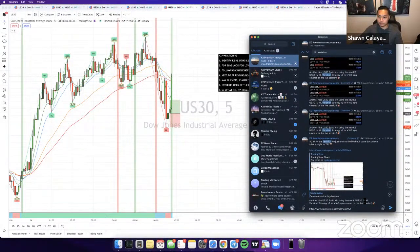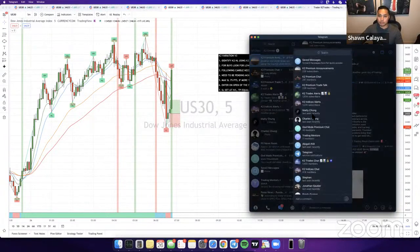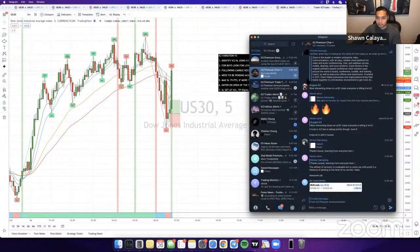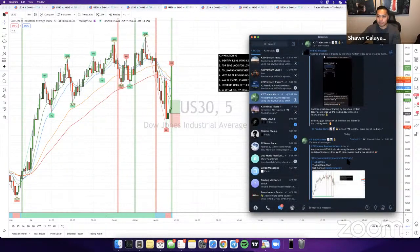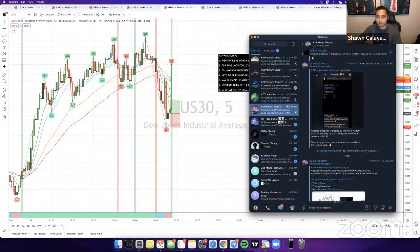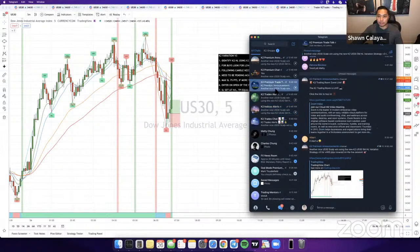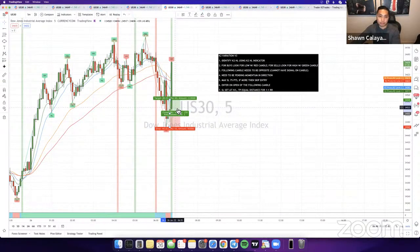Let's see how it changes the information here. 3, 4, 400 pips. All right, so yeah, if you guys are in the position, hopefully you guys are already out in profit. As long as you guys didn't make the same mistake I did and get kicked out because the stop loss was too close. I incorrectly placed a stop loss and obviously I got kicked out, but it went straight to full TP and it's still pushing.